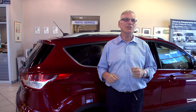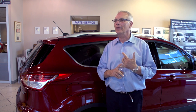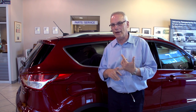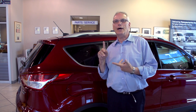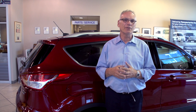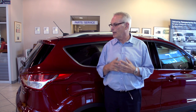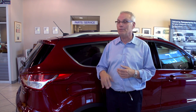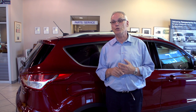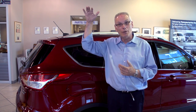The subcompact SUV market is, again, a very, very competitive market. This vehicle goes up against names like the Hyundai offerings, Toyota RAV4, Chevrolet Equinox, and a bunch of the Kia offerings. It's busy. There are lots of vehicles to choose from, lots of different price points. Also, I forgot to mention, this vehicle in its form as the Escape Titanium compares to a Volkswagen Tiguan, and that's something everybody considers kind of top shelf.